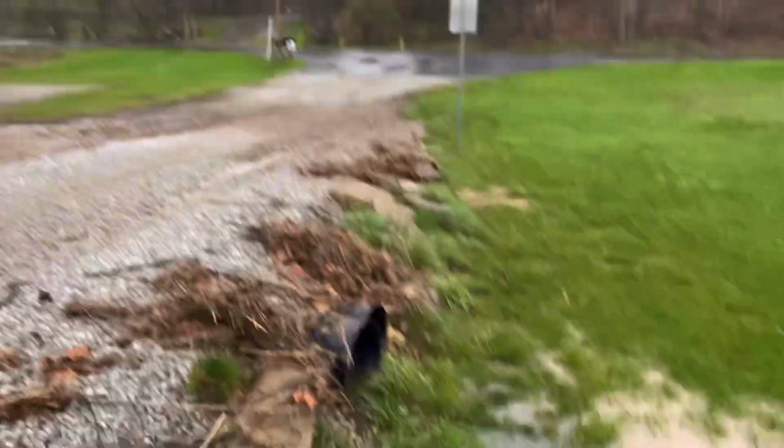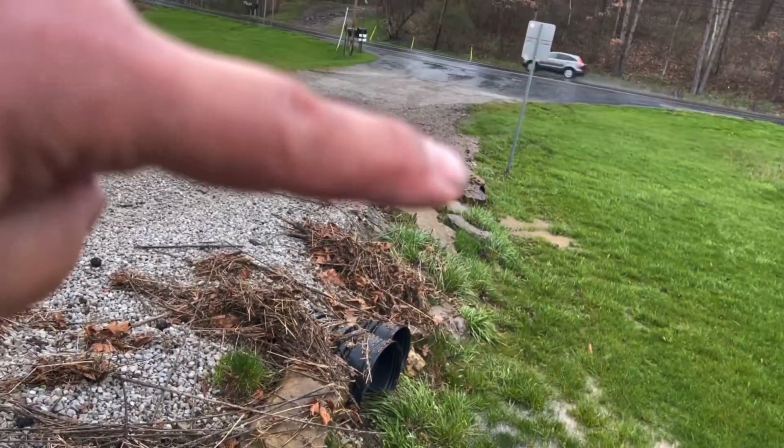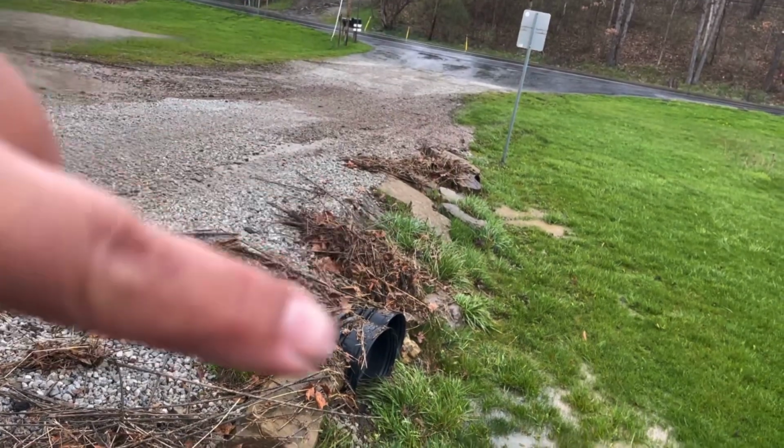The first pipe is still in the ground. I think these second pipes did a really good job of getting rid of a lot of this water. So what we've got going on here is 3 pipes in under the grass, under the driveway. There's 2 here, and there's 1 further down. Right there's 1, here's 2 right here.